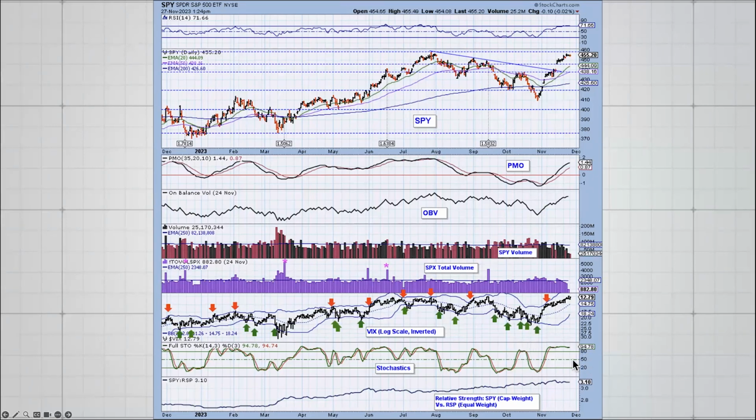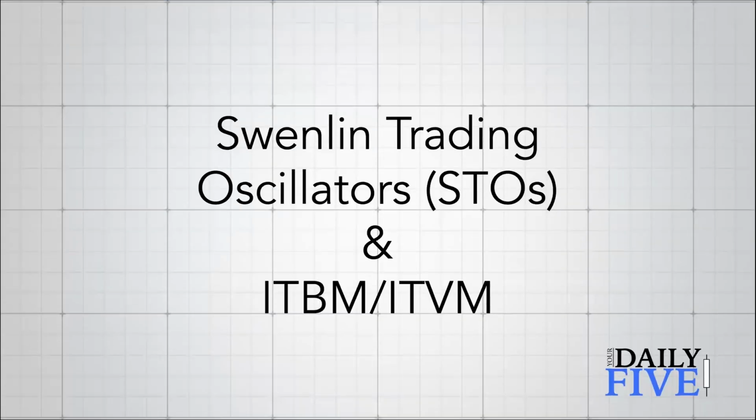And stochastics are hovering above 80. There is internal strength here, and we could see prices continue to move higher. And honestly, going into the end of this year, we are in positive seasonality. I'm expecting to see prices continue higher with the possibility of a decline or a pullback possibly occurring in the next week or two. But I think by the end of the year, we're going to be making new all-time highs if we haven't already.